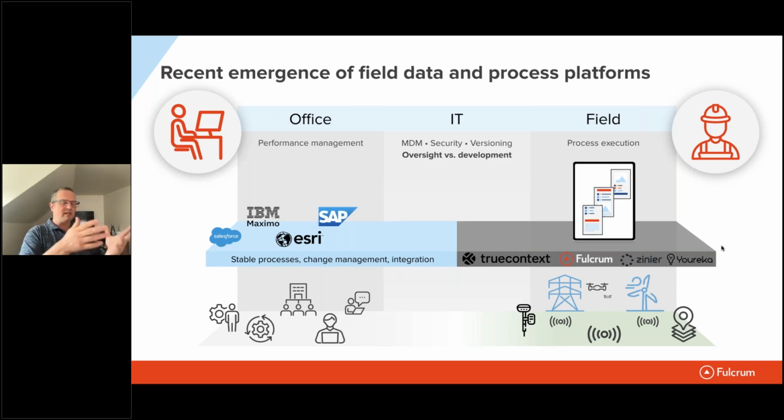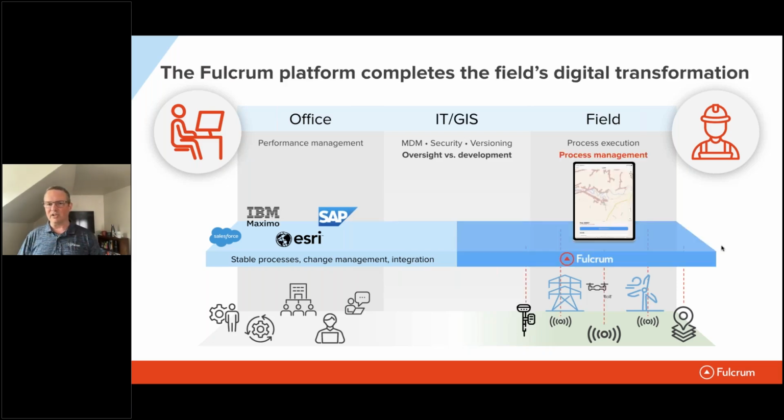A recent case for us was we needed to integrate the sensor from a drill and a fracking machine into Fulcrum so it would be able to get that temperature as part of the inspection process. You need to be able to do that, and frankly, most office-based systems don't understand how to do that kind of thing. Now, Fulcrum is highly differentiated in this area.